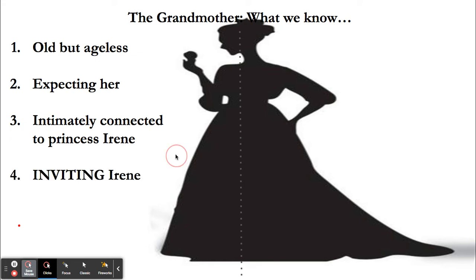A couple more things. She's consistently inviting Irene, and I really want y'all to notice this. This will come up again and again and again as we go throughout the book. But the grandmother never once asks, "Who are you?" or "Why are you knocking at my door?" or "How did you find me?" She says one thing again and again and again, and that thing is "Come in."